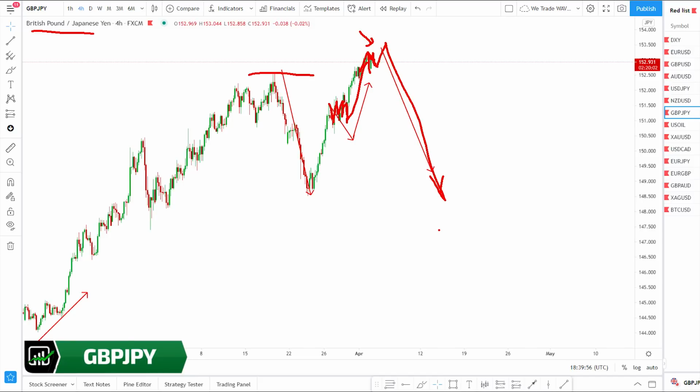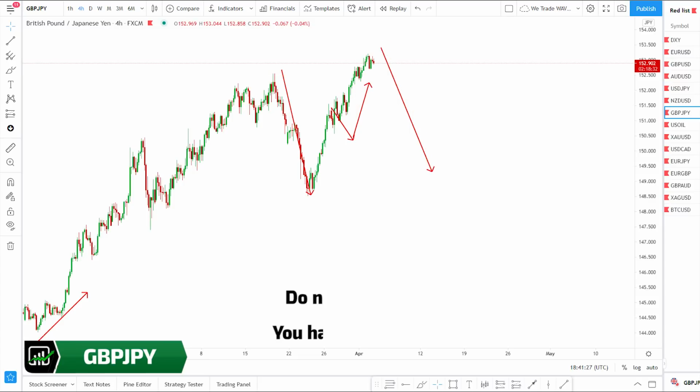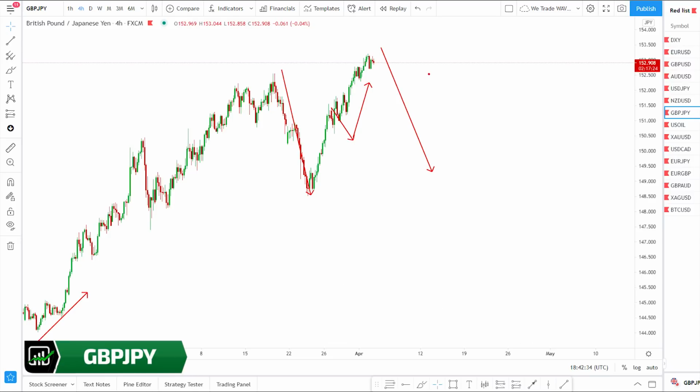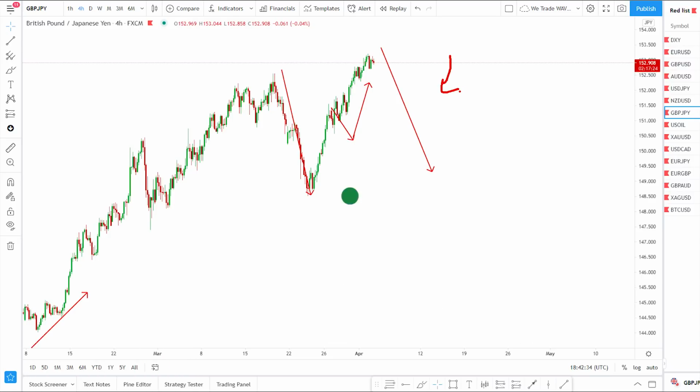Otherwise, let the market unfold and we will be more than happy to miss the wave than jumping in and lose. As per Mark Douglas, guys, do not think on a trade-by-trade basis, so do not focus on one trade thinking that this trade should be a winning trade. Alright? Once you enter, don't be attached to that single trade. More details regarding the structure here will be covered on Sunday session.